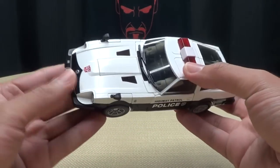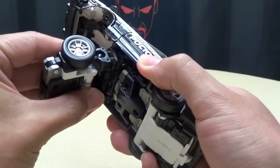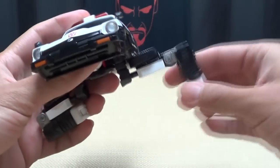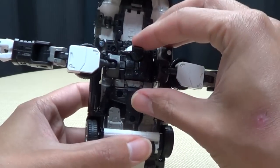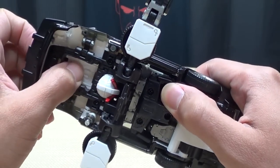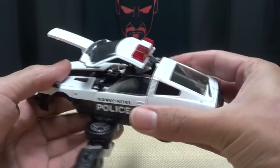So let's get down to transformation, shall we? Let's. You want to start off by taking these two front wheels and pulling them down, bringing this whole section down just like that. That's how you're starting off. Then you're going to take the arms, split them, and bring them out to the side. You can extend them now, just like that. You can take this piece right here, bring that panel down. Then you can take your thumb and push up against this panel right here, and that will pop up this whole roof section here. You want that up and out of the way.